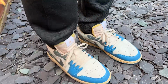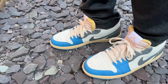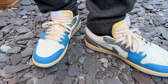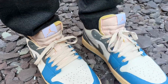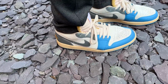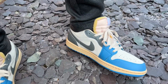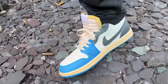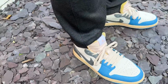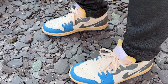Here they are on feet. As always with these lows, they fit great, nice and comfy. I say that insole is spongier than normal. So yeah, great shoe. You can see you've got the larger tongue on these because they are just the regular lows. You can see just how much that aged sole really pops in the daylight. Great shoe. If you can find them, you can get them from Asia, go for it.